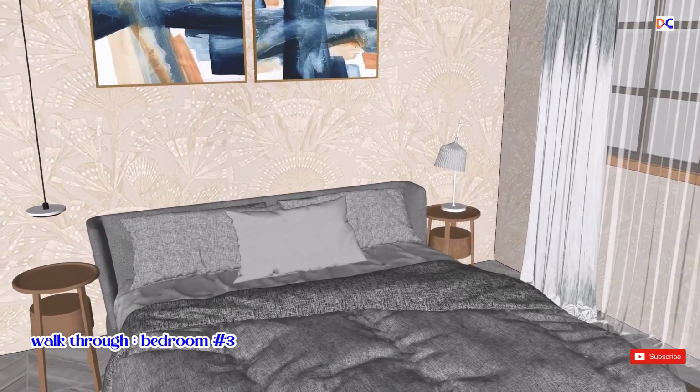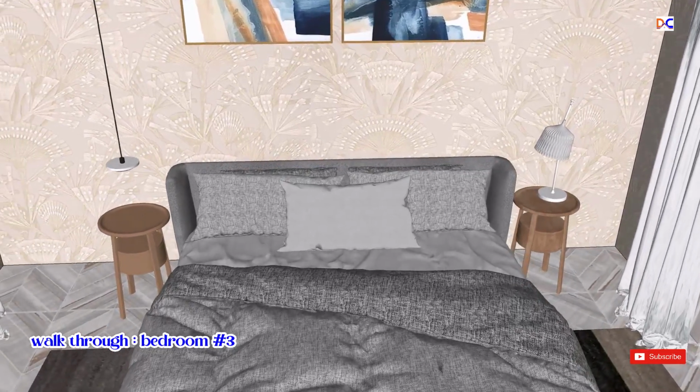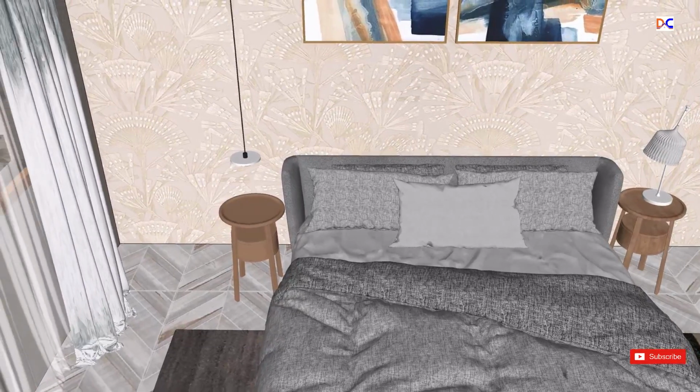Walkthrough, bedroom 3 and 4. These two bedrooms have the same room size, but bedroom 3 has its own washroom, whereas bedroom 4 uses the shared washroom.